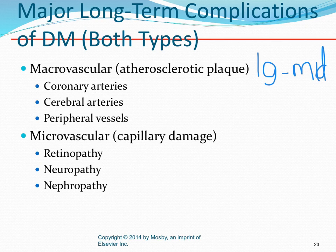The microvascular damage that's done results from vessel thickening in the smaller vessels in the capillaries, and it is also due to an increase or an uncontrolled blood sugar, but it also can be due to unchecked hypertension in conjunction with that. So they have to have tight glycemic control for all of these.